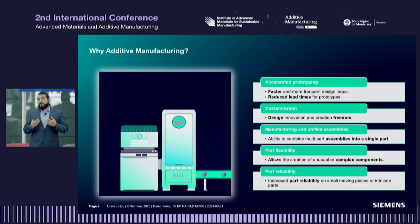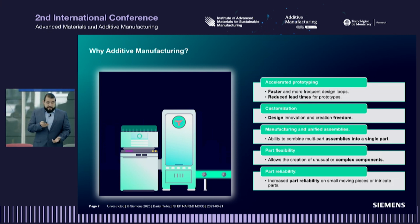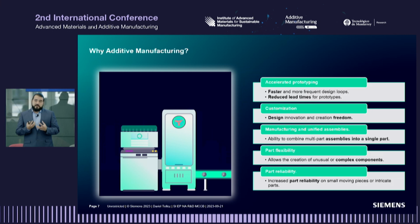It allows for customization too. Anything that we can do to move design and do things that we were not able to do before, we do with the technology. It also unifies assemblies. In an industry like ours, it's very difficult to do a unified assembly of a safety product that is going into a building and is going to protect the building and an electrical power grid.